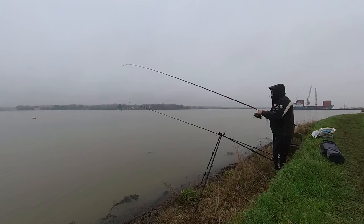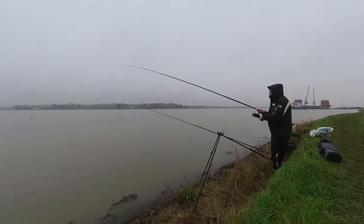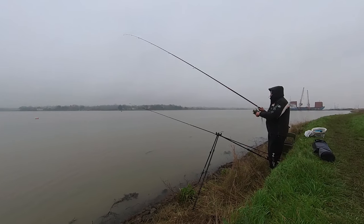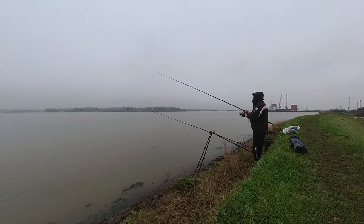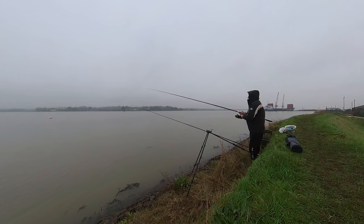At first, I didn't feel anything on, but approaching that marginal weed, something gets stuck in it. It doesn't feel big, but when bites are at a premium, I don't want to lose anything. I'm taking my time and gently trying to ease it out of that snag.